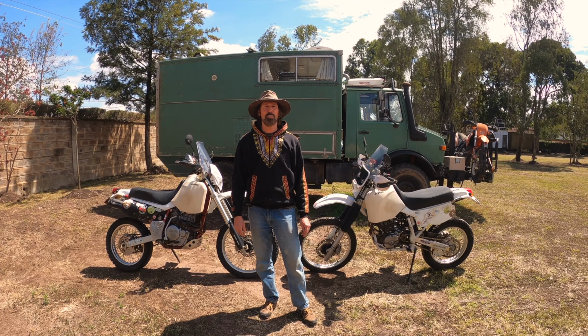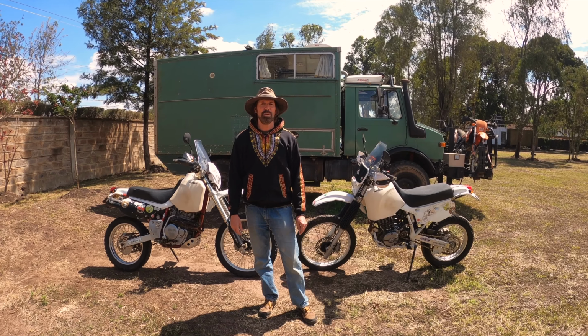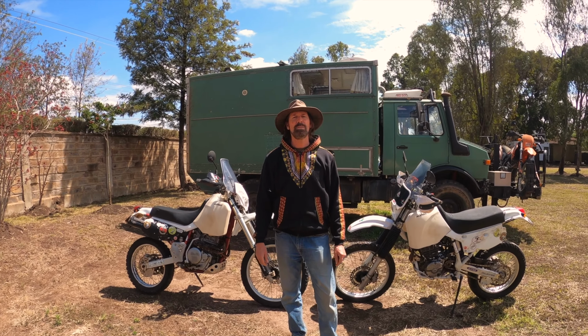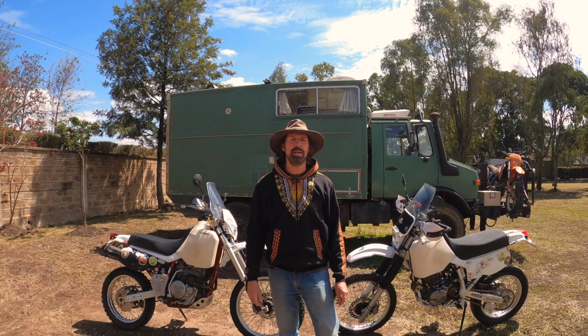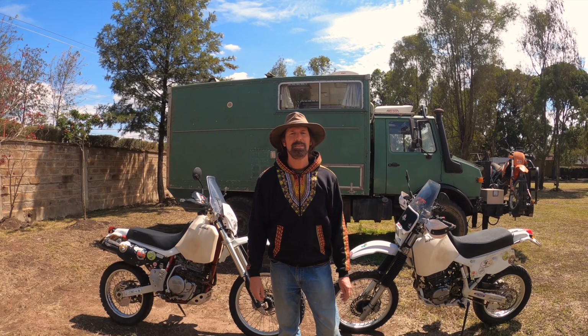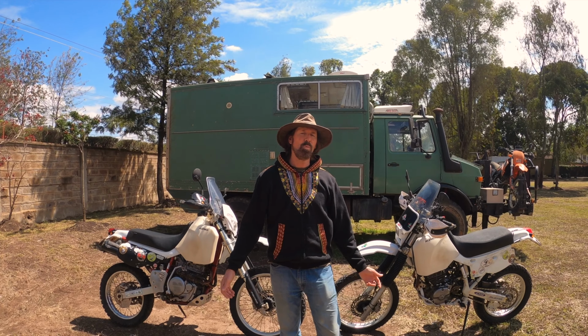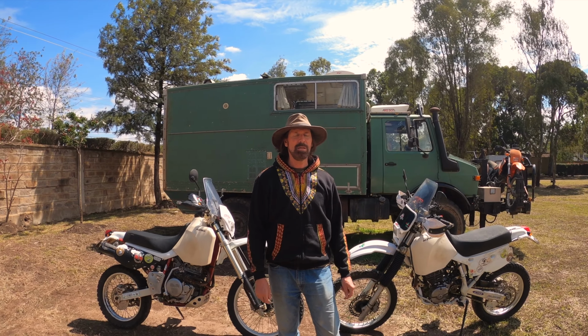We're here in Nairobi, Kenya. After a long journey from Cape Town, we made it all the way to the border of Ethiopia and unfortunately were turned away since the regulations have changed for importing vehicles. Anyhow, we're going to go over why we picked these bikes, what we liked about them, maybe what we would change.